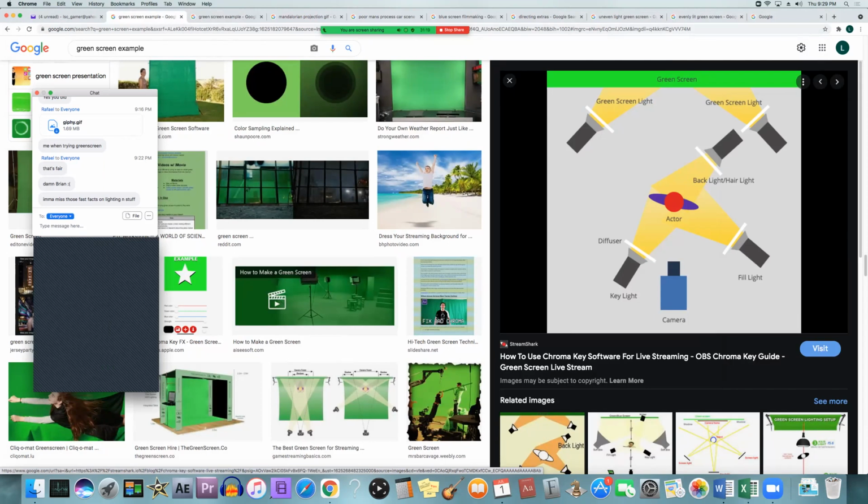All right, so we're going to start with the green screen since we're going to be doing an exercise with green screen stuff. First of all, you want to make sure you have even lighting on the back of your green screen. If you look at this little diagram, you can see most people use this setup. If you have 5 lights available, it's great because you use 2 lights for the background and 3 for the subject, with the key light, fill light, and the backlight.